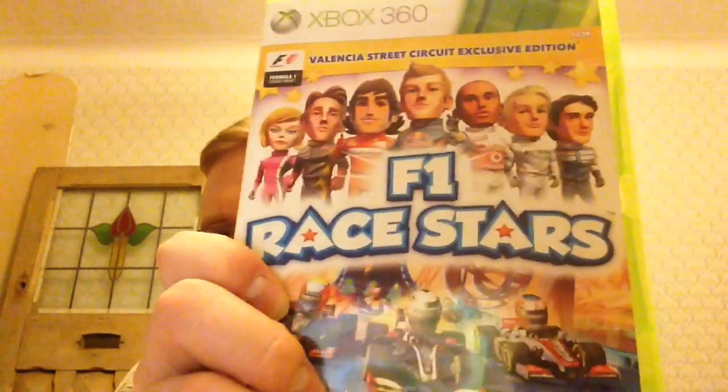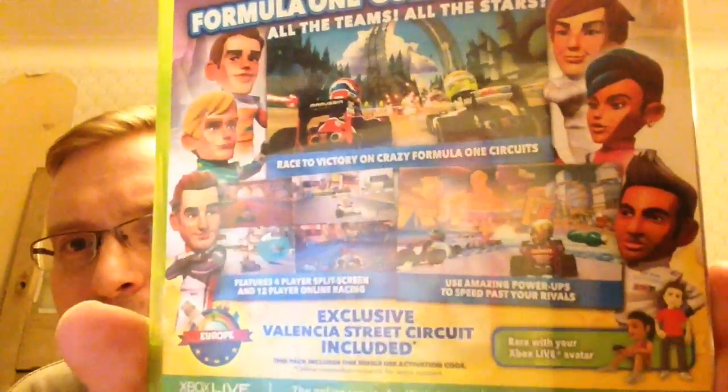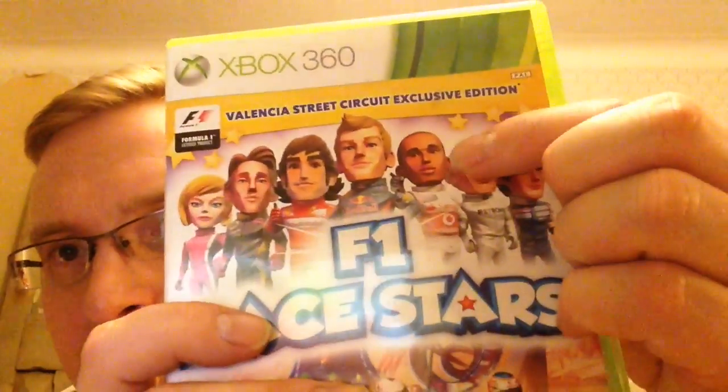And then I bought this game because it looks kind of like Mario Kart, and I'd never heard of it before. It's called F1 Race Stars, and this was £1, and as you can see, it looks quite cool. So I might actually play this. It looks like it might be a bit of fun. There's a few scuffs on the CD, but nothing too bad. So yeah, it characterises Lewis Hamilton and stuff like that. And this is surprising value. It's around 10 quid on Amazon.